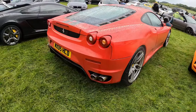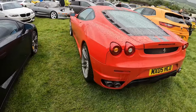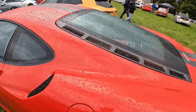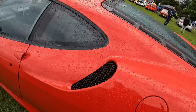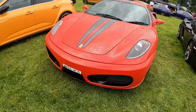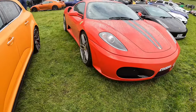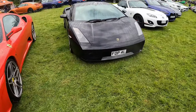This is Matt Armstrong's Ferrari that he built and gifted to his dad. So we rebuilt all the engine. And there's a gated manual as well. And then right next to this is a Lamborghini Gallardo.